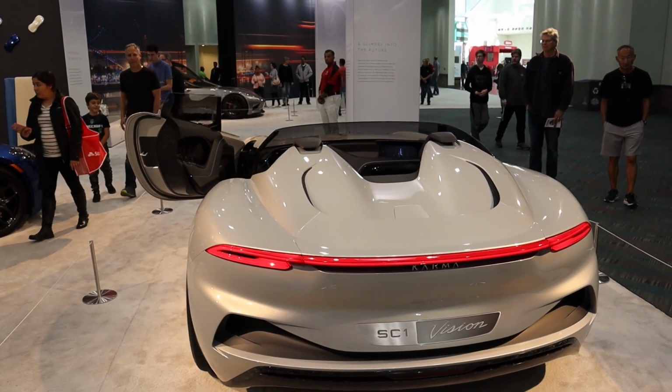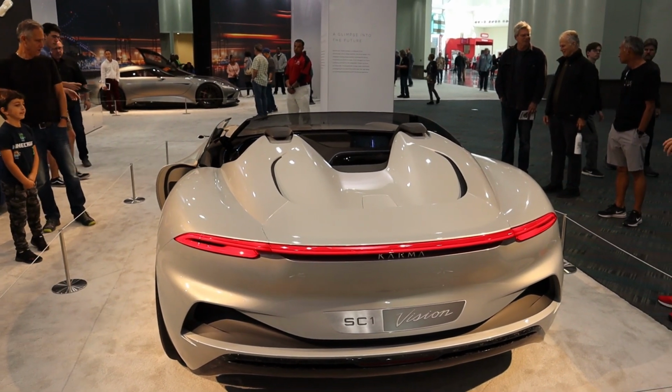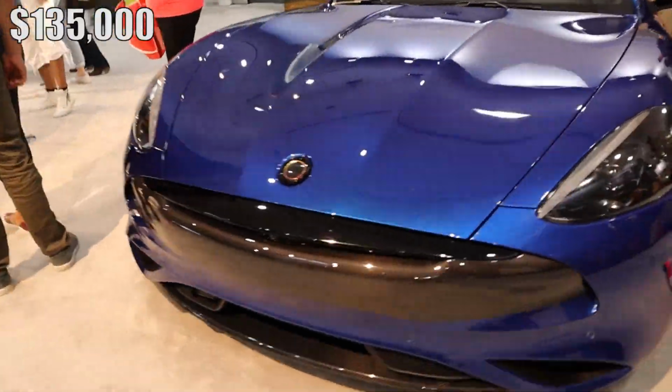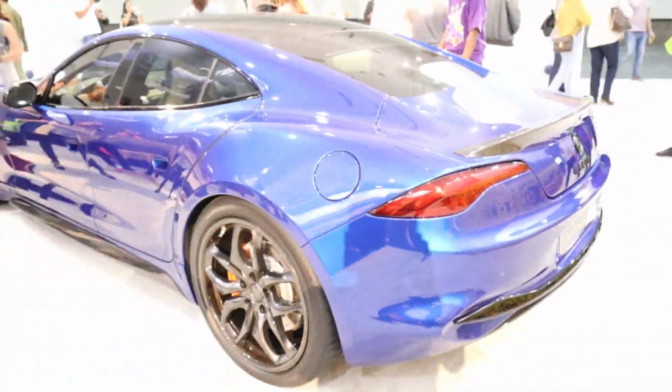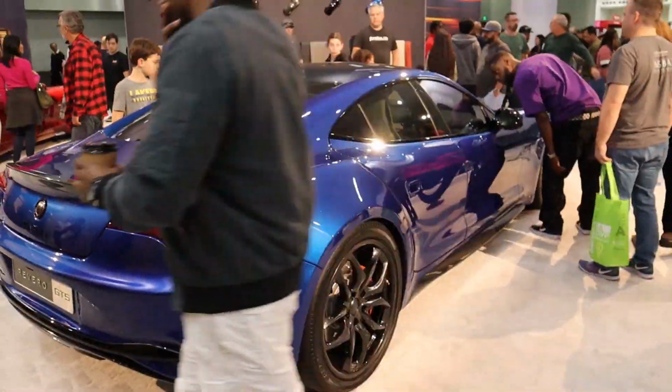I'm not sure what the price range is, considering their Revero is the other car, which is essentially a replacement of the Fisker Karma, starts around $110,000. I imagine the SC1 and SC2 will probably cost a lot more than that, but the Revero is just an updated Fisker Karma with just new headlights and tail lights, and hopefully more reliable this time than the last one.